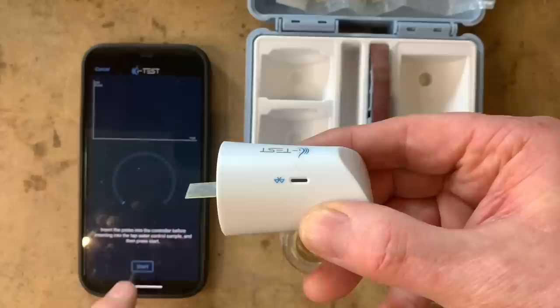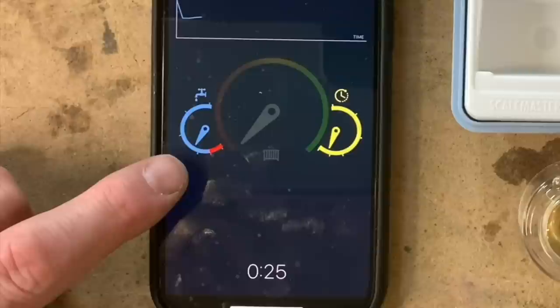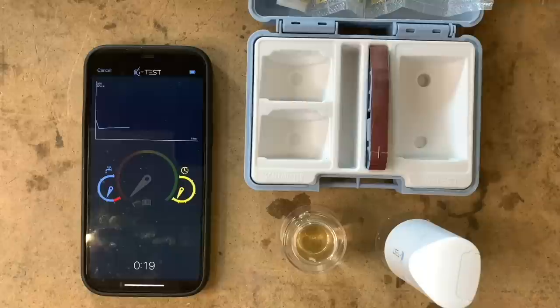So if I press start, it's now found it, so I need to stick it into the water sample. And you can see it's gone into the blue here, so that means I've actually cleaned it good enough. If it was in the red, it wouldn't do it. So it's sending a good signal over to the app. It's going to count down for a minute or 30 seconds.